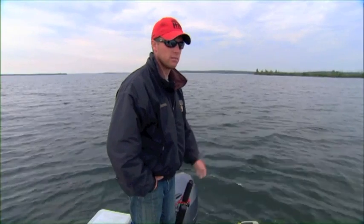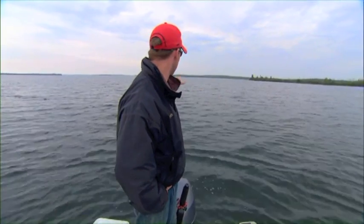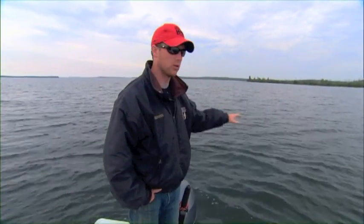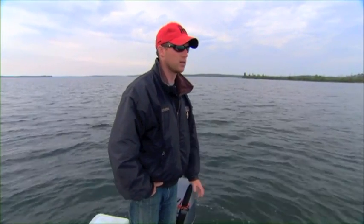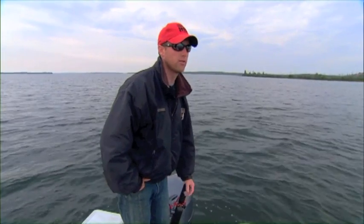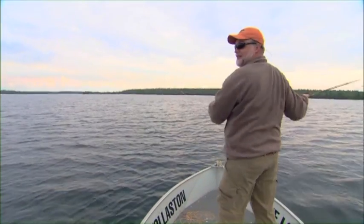We're fishing this big cabbage flat. There's a 3-foot reef drop off into a big 10-12-foot cabbage flat. These late summers, we're throwing big flies in these big cabbage beds, big baits. It's very effective on these big pike right now. Well, it's obviously a good spot.